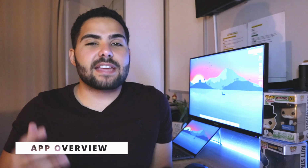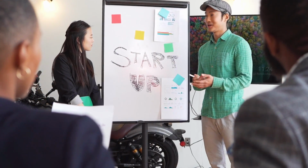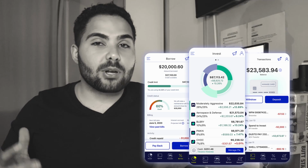Now let's talk about the app overview. The M1 Financing platform is a platform that is geared towards investment automation. It's not necessarily a robo-advisor, but what it basically does is it facilitates and streamlines your investing. The way it does this is it provides you with an option of 80 different pre-built portfolios that are known as pies. All of these portfolios are made up of different company stocks, different strategies, and it all depends on what you want to do.